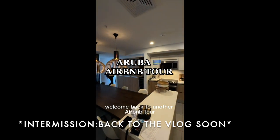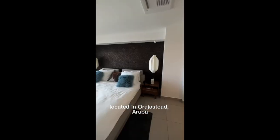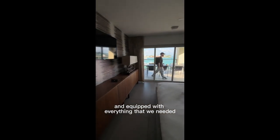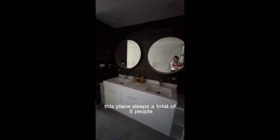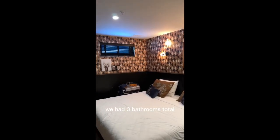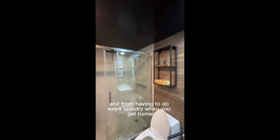Welcome back to another Airbnb tour. My friends and I stayed for 7 nights in this Airbnb located in Oranjestad, Aruba. This Airbnb was decorated flawlessly and equipped with everything that we needed for our week-long stay here. With 2 king-size beds and 4 twin-size bunk beds, this place sleeps a total of 8 people. We had 3 bathrooms total and a washer and dryer in unit, which is always a plus and a great way to save yourself packing space and from having to do extra laundry when you get home.